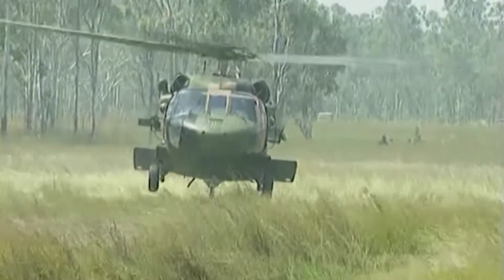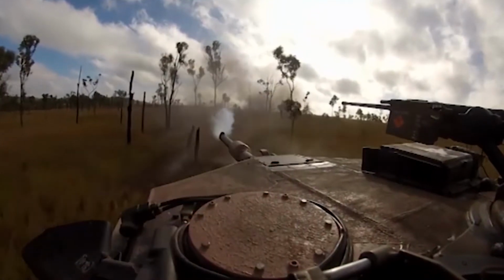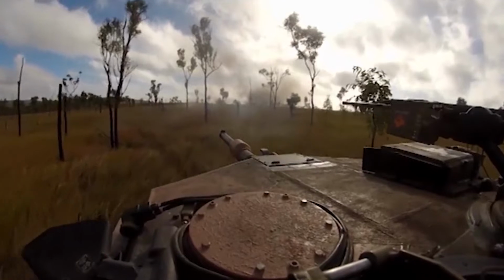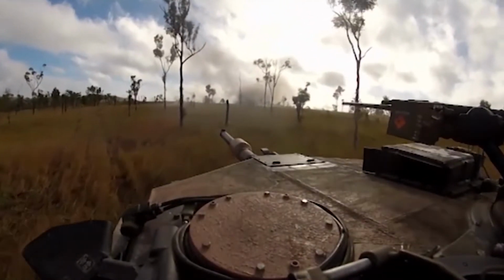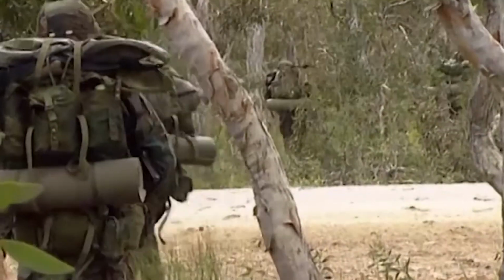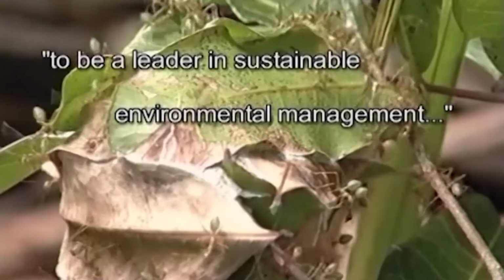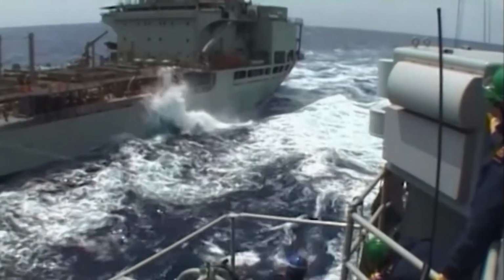When all is said and done, sustained environmental management is far more cost effective than repairing the damage caused by years of neglect. Proactive management of the environment is fundamental to our ability to train and maintain operational capabilities. This is clearly set out in Defence's environmental policy statement. Defence's vision is to be a leader in sustainable environmental management to support the ADF's capability to defend Australia and its national interests.